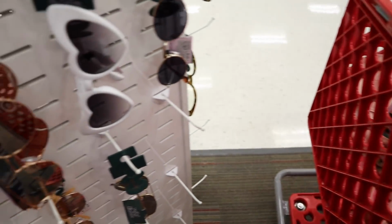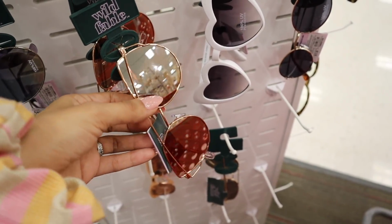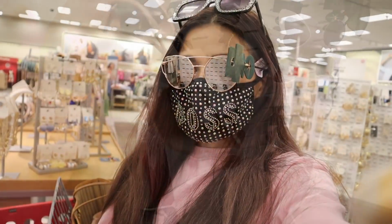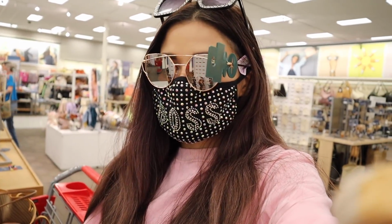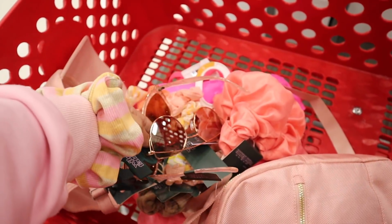And here's the next pair that I want to try on. So it's rose gold and pink. I think it's really pretty too. So this one is actually $15, but I think it's going to be worth it. Definitely worth $15, you guys. Like, they're so unique. I don't have something like this. And you guys know I love to buy sunglasses, but please let me know what you guys think about this pair right here. This one has to go into my beach bag.